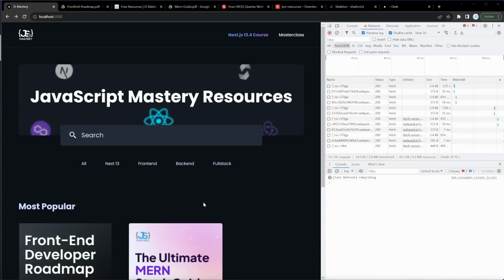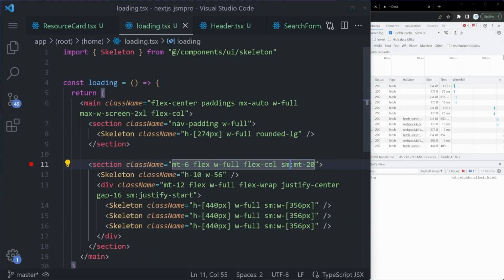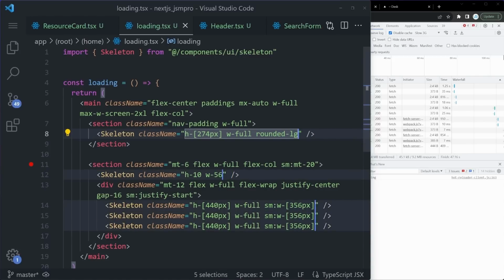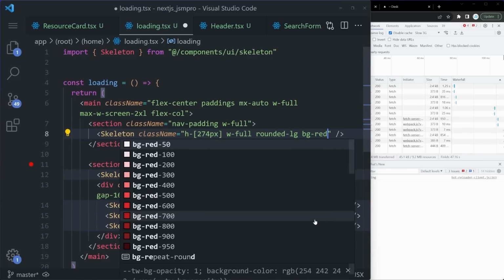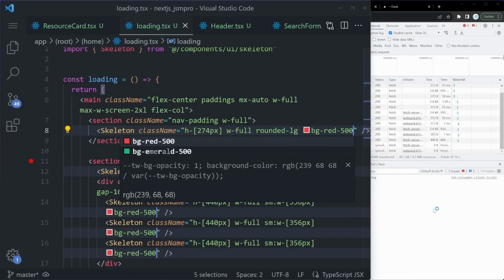It is possible that the background of our skeletons is the same color as our background. So let's go into the code and let's just change the background color to see if that's maybe it. On each one of these skeletons, and we have 4 in total, within their class name, I'm going to add bg-red-500 for now, just to see if that's going to make them show.